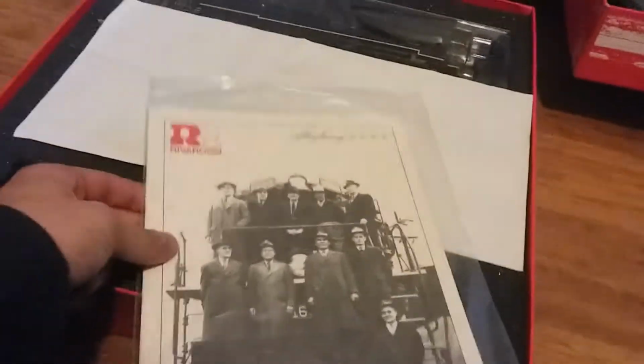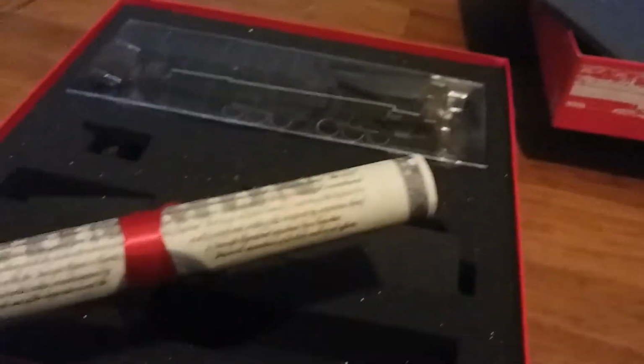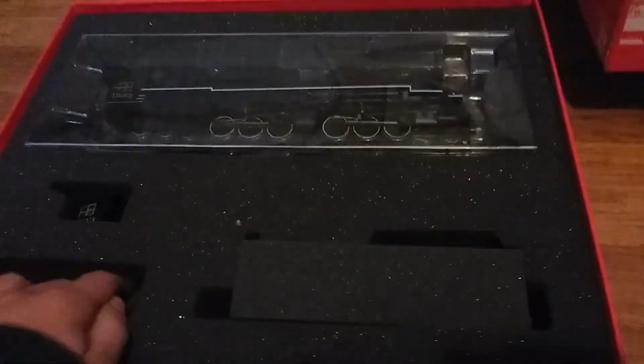There we go. This is the Riverossi Collectors Series. So right here we have some of the history of the engine, because I remember going through it, and it's the part stuff. I don't remember what this is. That's nothing. This is the certificate of authenticity, and then there's the engine. And then the tender is right there.